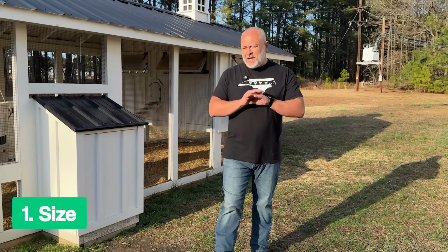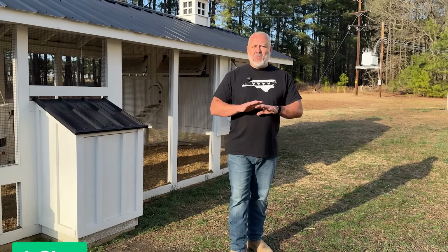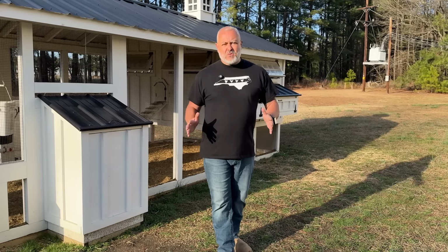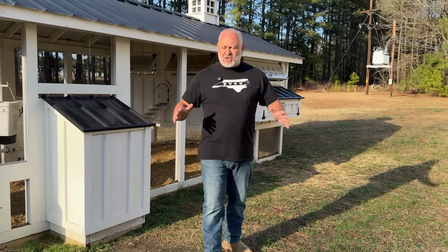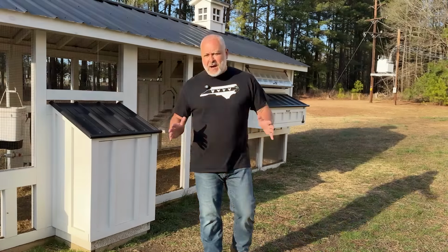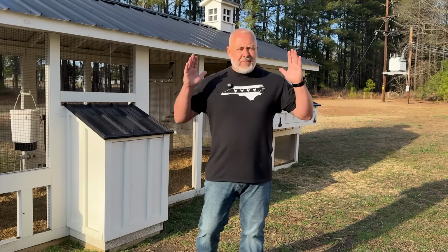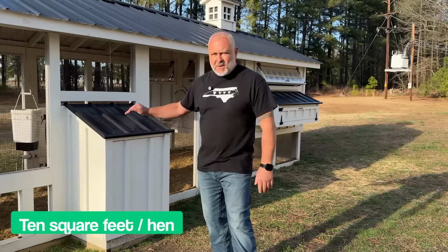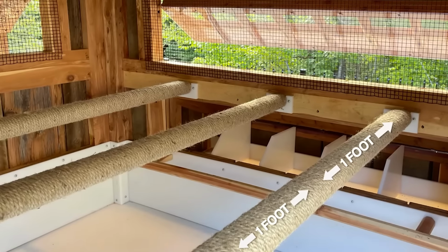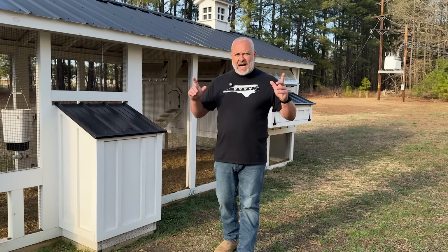So number one, the most important thing when it comes to chicken coops is the size. No matter what, I don't care how well it's built, I don't care how beautiful it is, if the size isn't right, you're going to make huge mistakes. And you see a lot of those little coops. I promise you, when they tell you that you can fit 8 chickens in there, 10 chickens, they're lying. The math is real simple. You want a minimum of 10 square feet per hen in the run, and you want at least 1 foot of roosting bar space in the hen house. It's just that simple. All right, so size, number one.